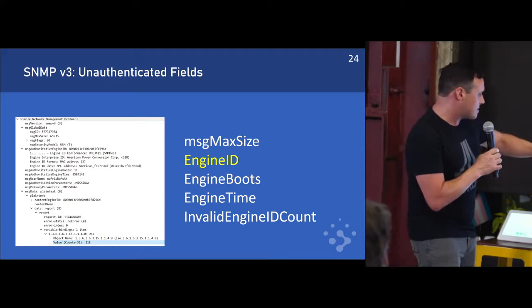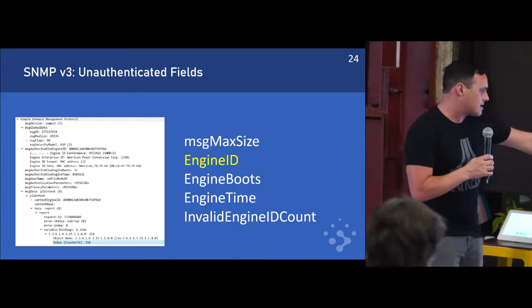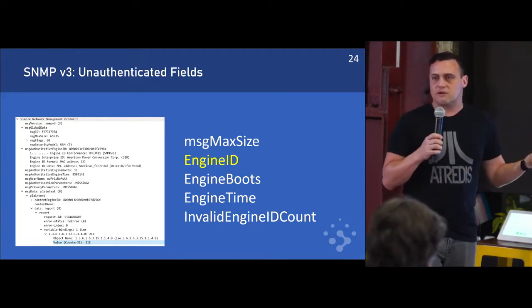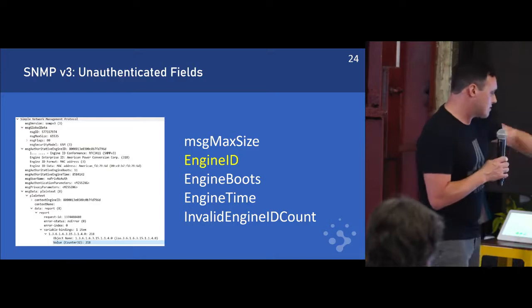If you look into the message authoritative engine ID, this long, ugly string, it has some pretty cool fields in it. One, it's got an enterprise ID, which is the IEEE registration number. This will tell you what vendor it is. It'll tell you whether it's APC, Cisco, Broadcom, et cetera. So you already know the vendor just coming out of that one little field. There are two bytes right there.